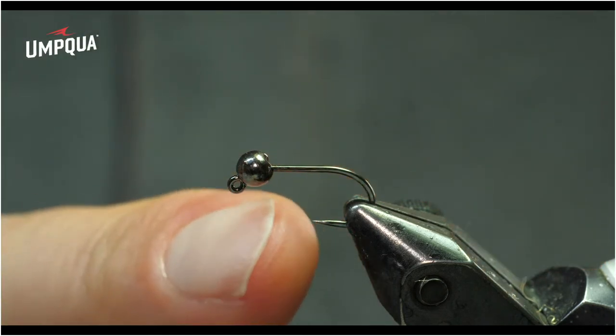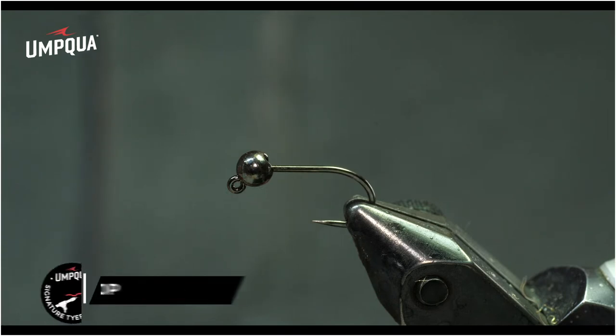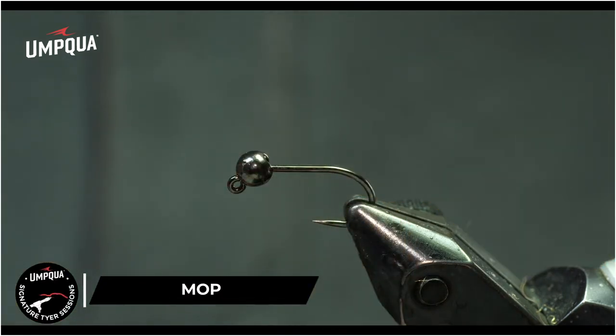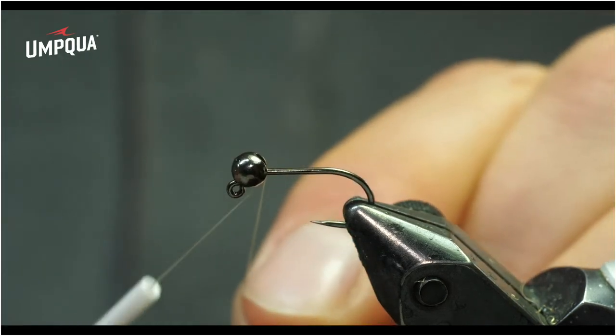So we've got a size 12 Umpqua 400 jig hook. You could also do a size 10. We have a 3.3 millimeter slotted bead on this, but I tie this fly with beads all the way from 2.3 millimeters up to 4 millimeters. You want to tie it a little bit heavier than you would any other pattern for the same type of water, because all the surface area on this fly really tends to slow down its sink rate. So plan for more weight than you might be used to with other patterns in the same type of water.